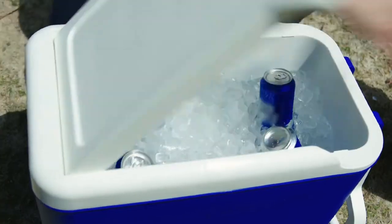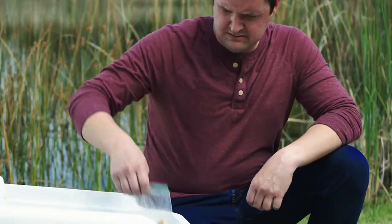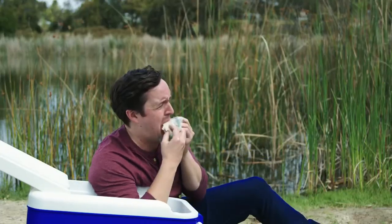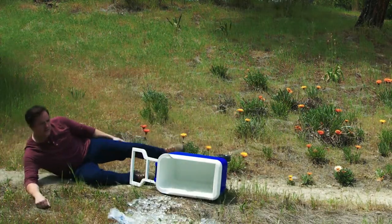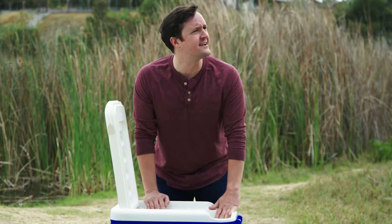Let's face it, coolers are outdated. They waste space. Get your food soggy. Are hard to move. Oh, come on! And make it impossible to find anything. Babe, I can't find my wieners! And that's because they use ice, and ice sucks.